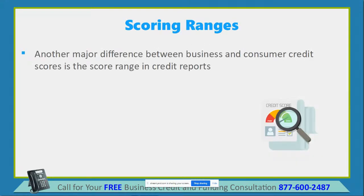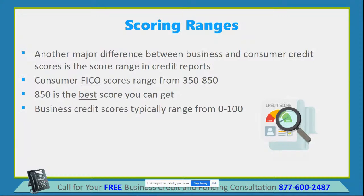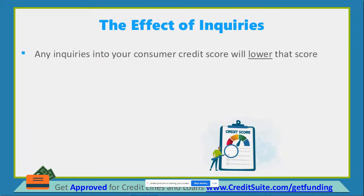Scoring ranges. So here are the scores. It's going to be a little bit different than what you're used to. Another major difference between business and consumer credit is the score range in credit reports. On a consumer FICO score, you can go anywhere from 350 to 850, depending on how well you pay your bills. 850 is the best score that you can get. Business credit scores will typically range from 0 to 100, okay? 100 is the best score. Now, when you are in that 80 or higher range, that typically means that you're just making on-time payments, okay? So you want to be above 80.